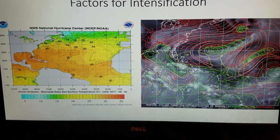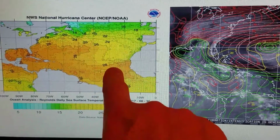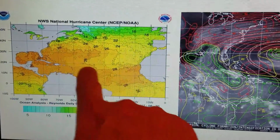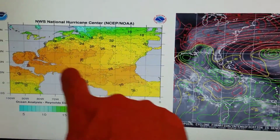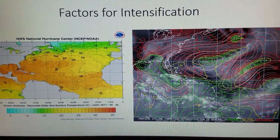So these values here in the tropical Atlantic right now are plenty warm enough to support tropical development. You want a 25 degree Celsius temperature or higher. So that's the first requirement for intensification. You've got to have that warmth and heat from the ocean surface for that hurricane to tap into. And typically this time of year, our sea surface temperatures across the Atlantic are about to reach their peak value.